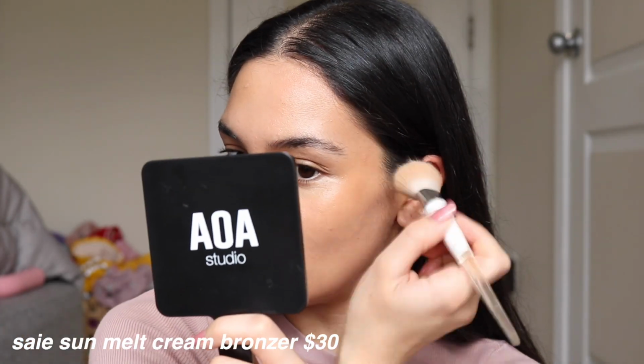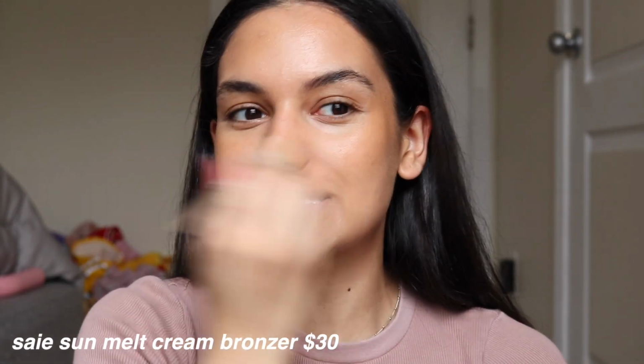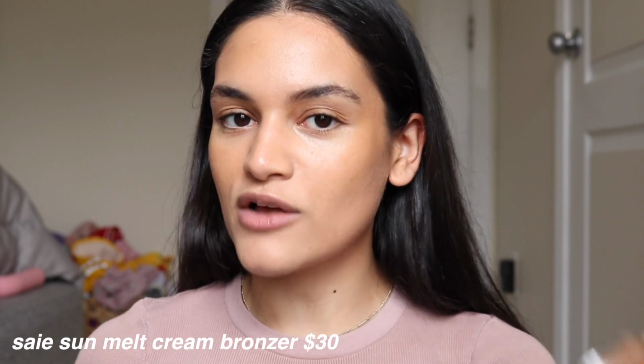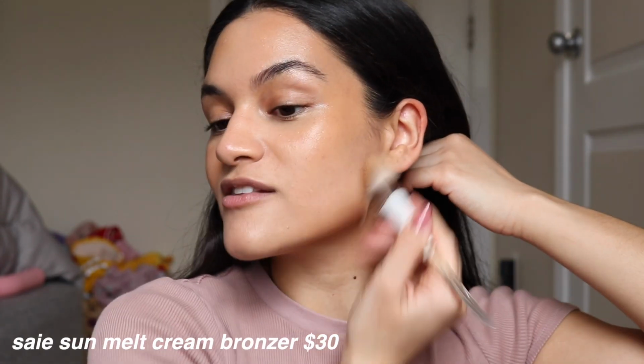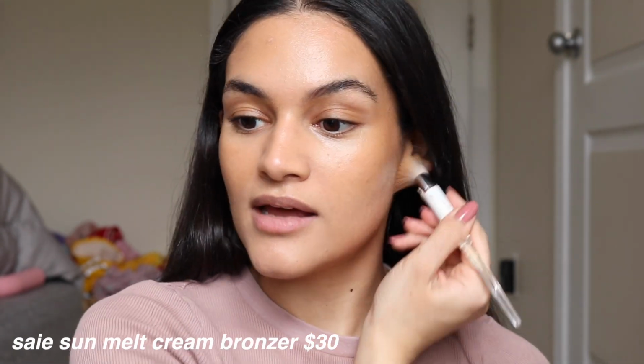I don't really use that word too often to describe my skin, but sometimes it really is just a little bit too much dew, too much cream on my skin. I love this bronzer with other skin products though, and even other tinted moisturizers that might not be as dewy as the Saie tinted moisturizer. So that is just something to keep in mind, just in my opinion.